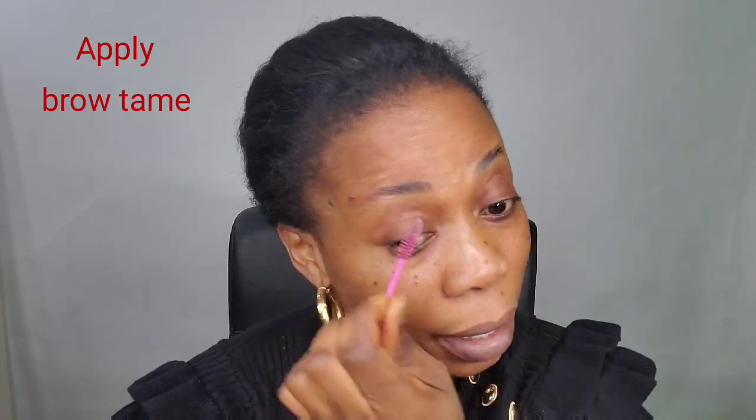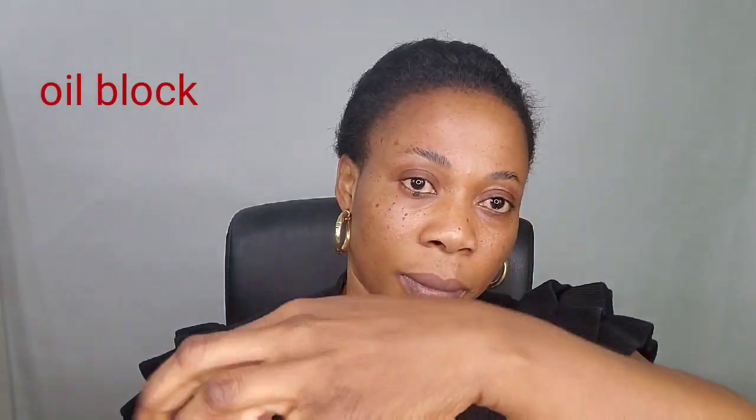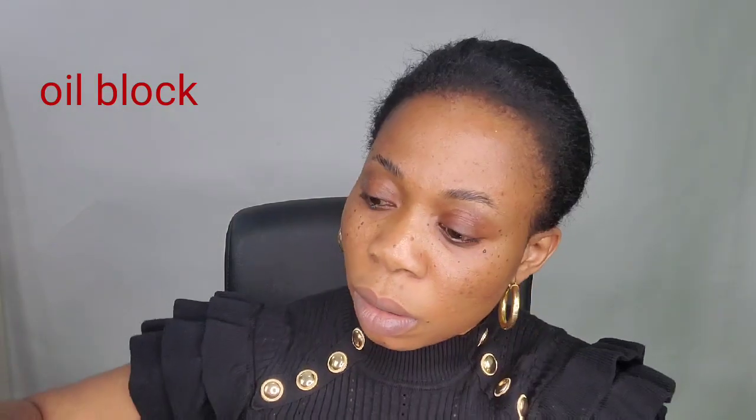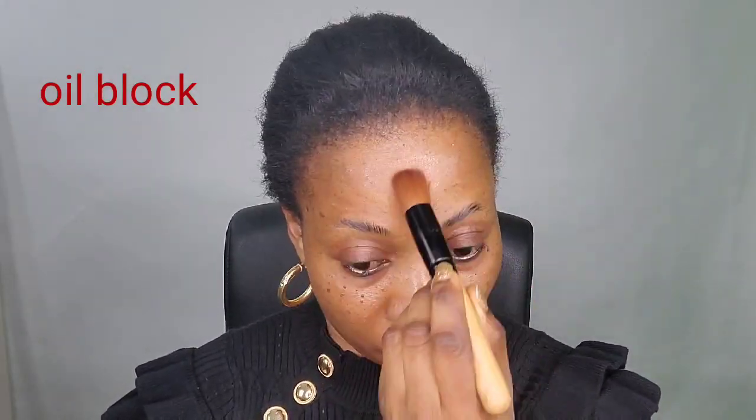Brows, they are very important. Then this is oil block. If you want to do simple makeup or heavy makeup, oil block is very important. So I apply oil block on this angle. Oil block covers, and makes the makeup last. Okay, let me apply. This is primer cream.